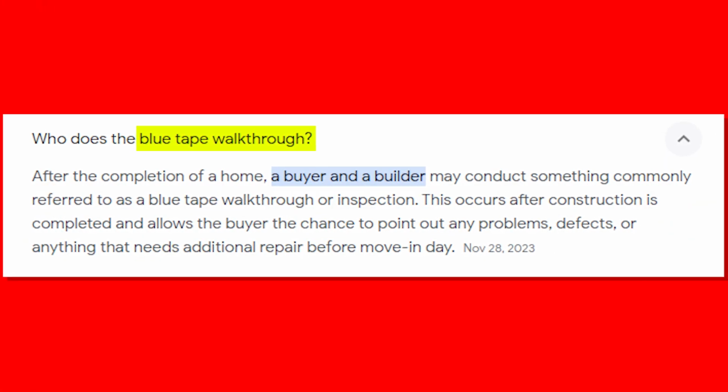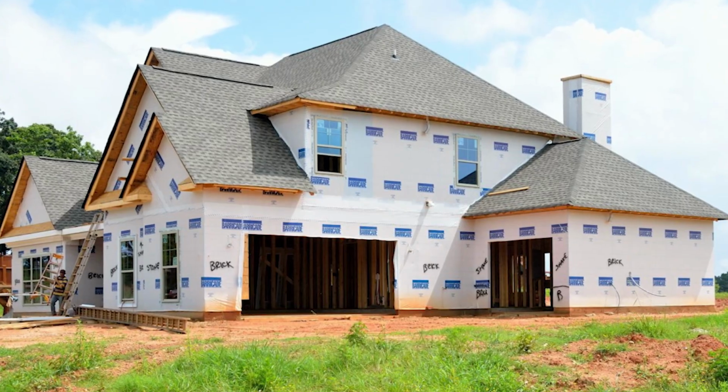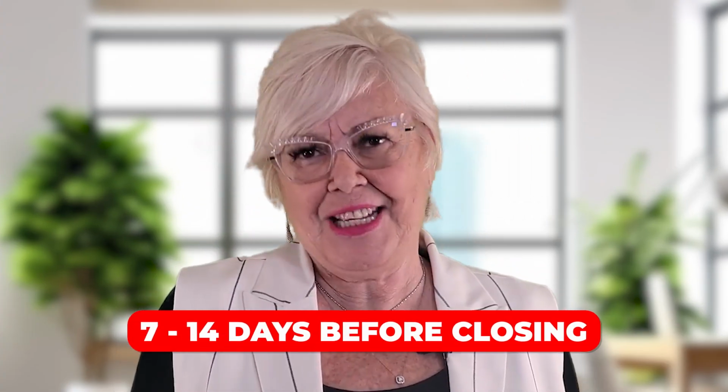So let's get into the blue tape walkthrough meeting. Blue tape walkthrough meetings or new home orientations or builder walkthrough, whatever you want to call it, those are all really the same thing. This is one of the very last things that happens on your brand new construction home. Now, this is going to happen whether you're building or you're buying an inventory home. It really is one of the last things that happens right before you close. Most of the time, this is going to happen somewhere between 7 to 14 days before closing.